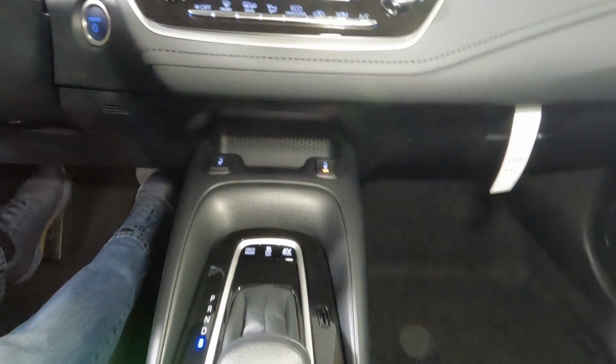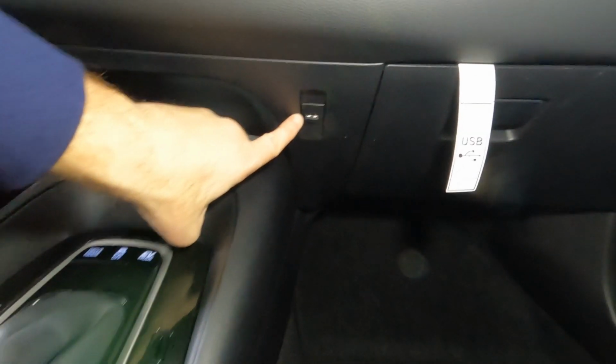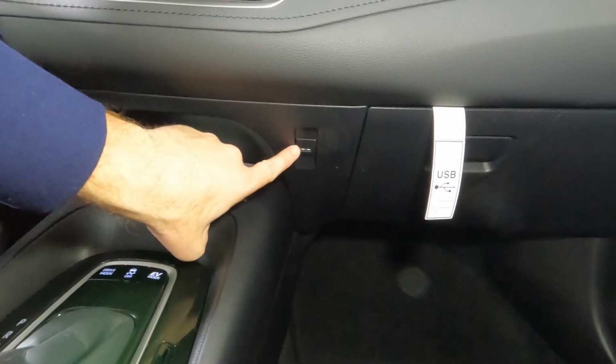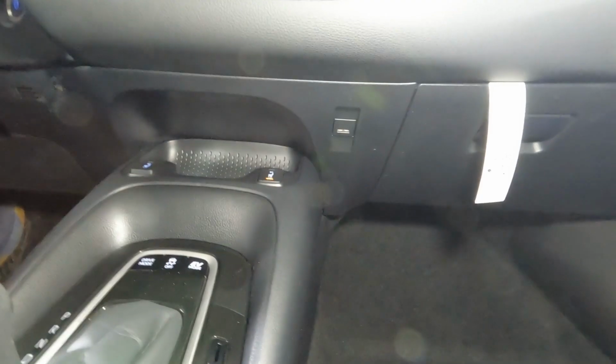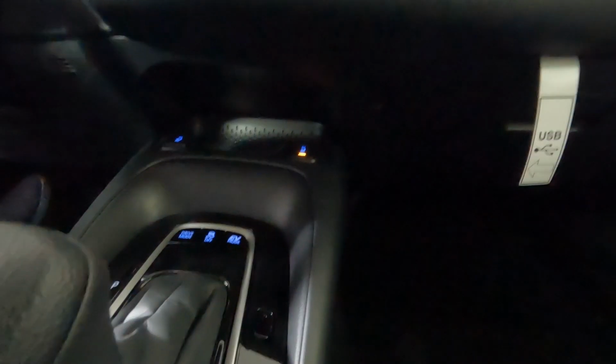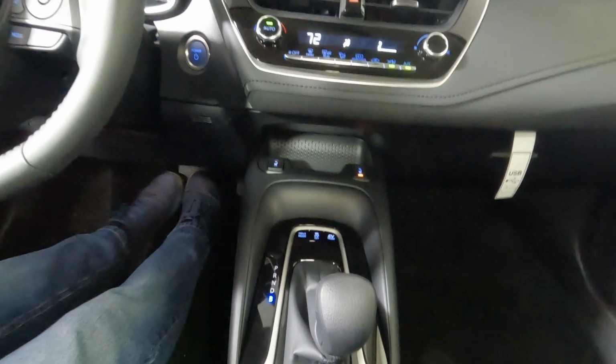Turn on a light here. Way down here there's a plug, so you can plug in your USB cords over on this side here. Struggling with my light. Give me 1 second. There we go. And then we'll take a look here at the center console. There's some switches up here.